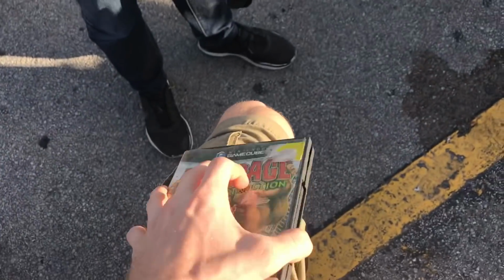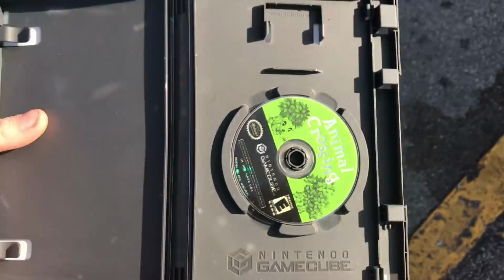And we have Rampage, but wait. Surprise. It is Animal Crossing for $2.